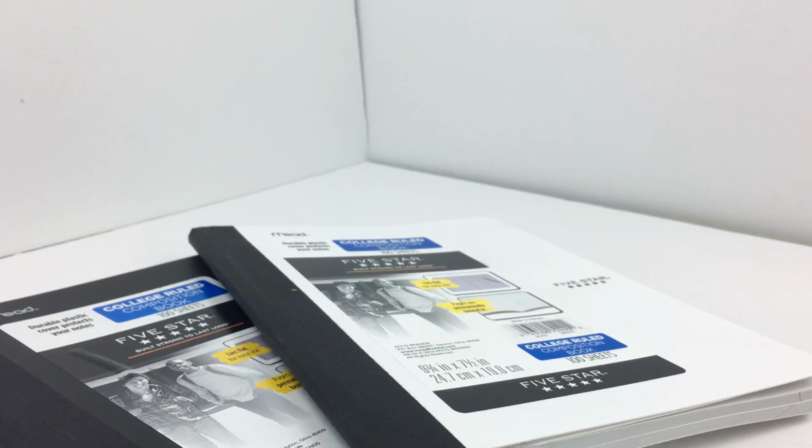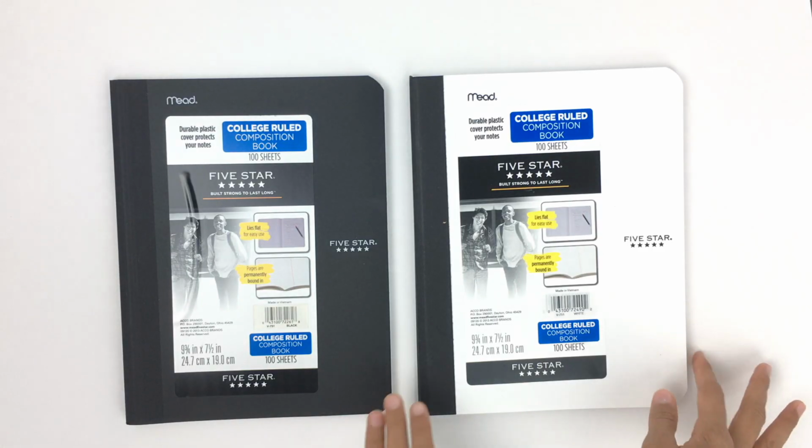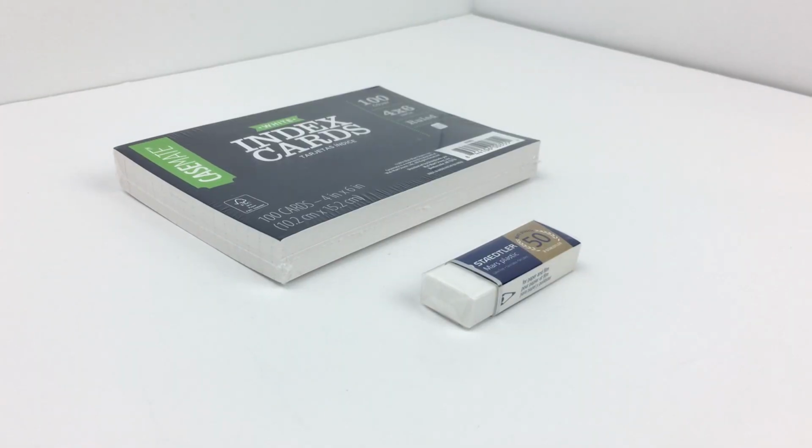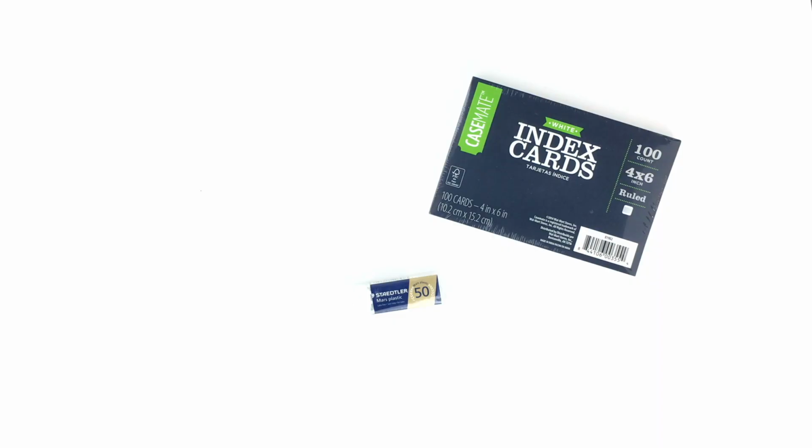I got 2 of these college ruled composition notebooks from 5-star, and typically I'll put these inside of my expandable folders that I use for class. For back to school, I also got a pack of 4x6 index cards and a new eraser. This is the Staedtler Mars plastic one, and I think it works really, really well.